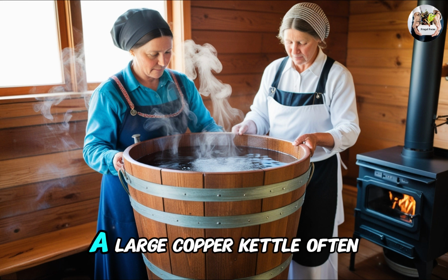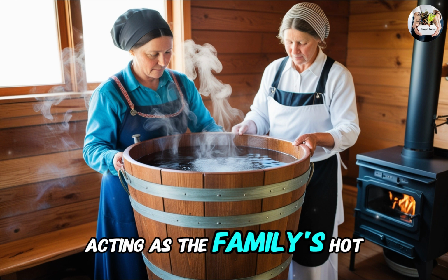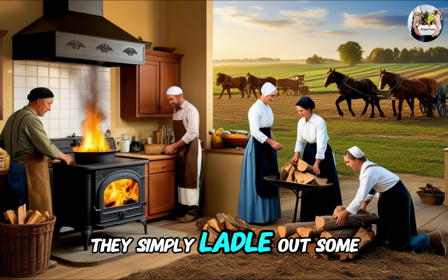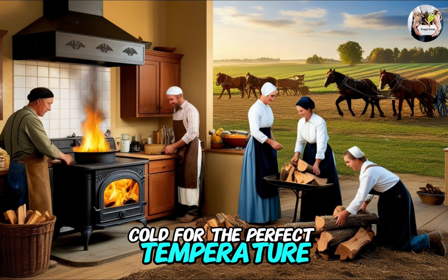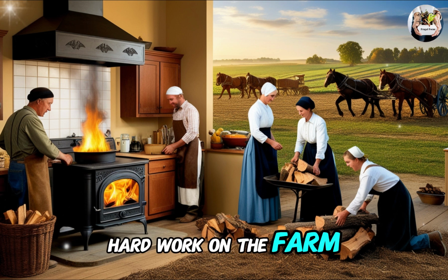For bathing, a large copper kettle often sits atop the stove, acting as the family's hot water reserve. When bath time rolls around, they simply ladle out some hot water, mix in a bit of cold for the perfect temperature, and enjoy a well-earned soak after a long day of hard work on the farm.